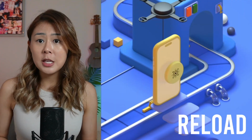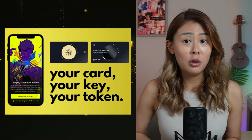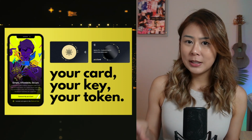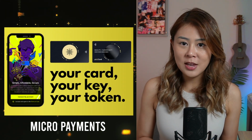It may just be the easiest to use cold wallet ever. It looks just like a regular debit card, but it supports multi-currency transactions. To make a payment in crypto, you simply need to reload your PX card and then use it with the Xbox terminal or PX card app. The beauty of the PX card is that the card itself is your private key and it can be used offline with the Xbox as well. It is particularly helpful for first-time users to use crypto for micro-payments and use NFTs in the physical outlet.